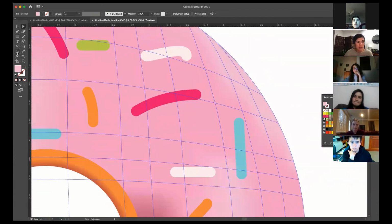So instead of using the gradient mesh tool, I grabbed my direct select tool, which is the white arrow. And then I just shift selected the anchor points that I wanted to fill with a different color so that I could fill that patch. Does that make sense? Okay.